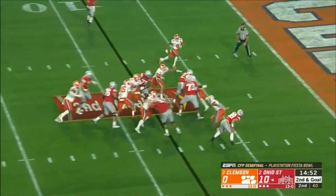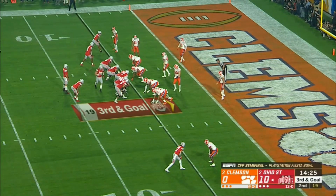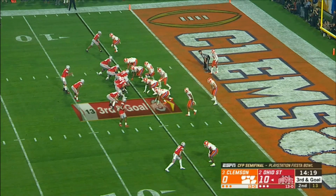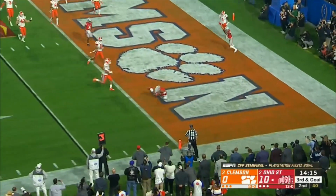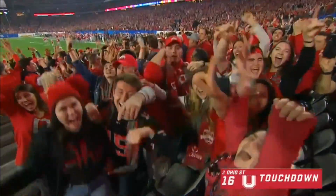Dobbins running right, makes a cut, and is spun down. Very successfully, really controlling the line of scrimmage. And Clemson force another red zone chip shot field goal attempt. Crowd the line, try to come after Fields, but he loops the throw, diving catch, touchdown, Dobbins! And the Buckeyes are flexing and stretching the lead.